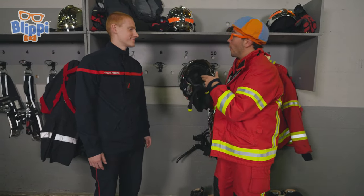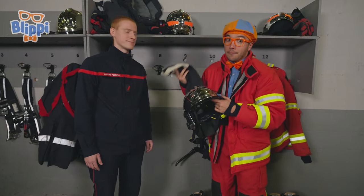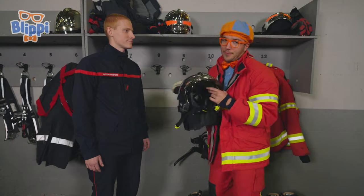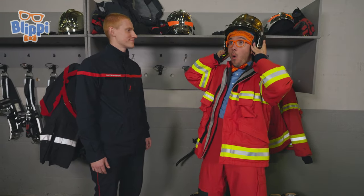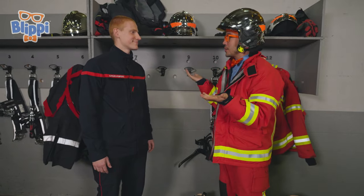Of course. Whoa! Well, this is gonna be fun to try on, but it looks like there's also a hood. Yeah, because firefighters go into really warm places, they need to wear this hood to protect them. But I'm not a real firefighter, so I'm just gonna try this on. Okay, here we go. Whoa! Feel like a real pompier now. Well, I think I'm all done, right?